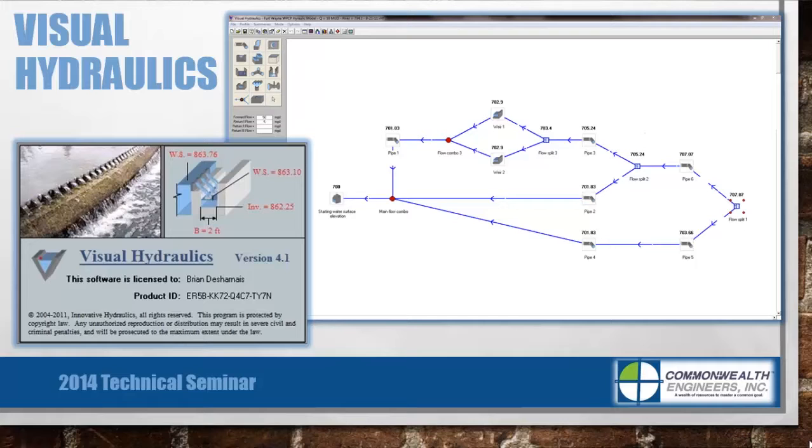SWIM is not a good tool for treatment plants. So you have to back out of it once you get to the headworks, and there are other tools out there that are much better suited to do that. This one is called Visual Hydraulics, and we use it as a design tool. We had a lot of projects today talking about upgrades at plants. Well, behind the scenes, a lot of that is checking and making sure the hydraulics work.